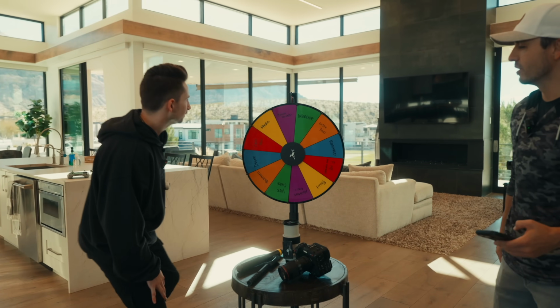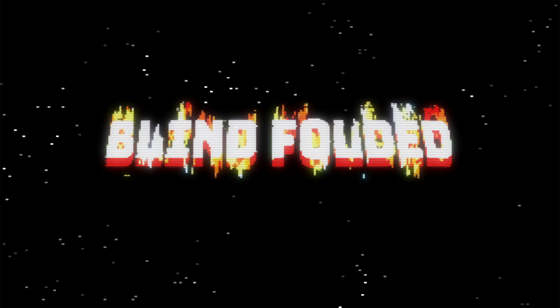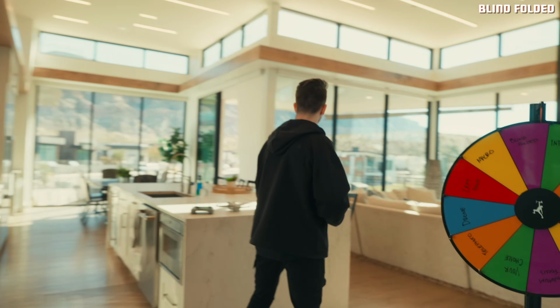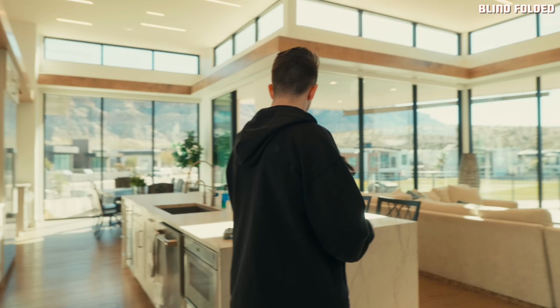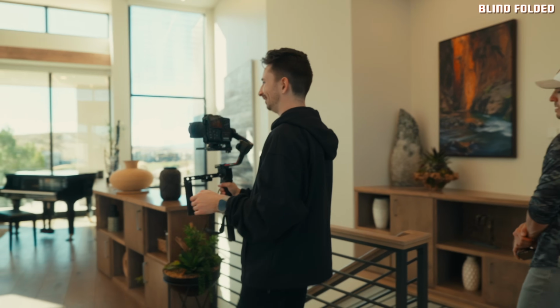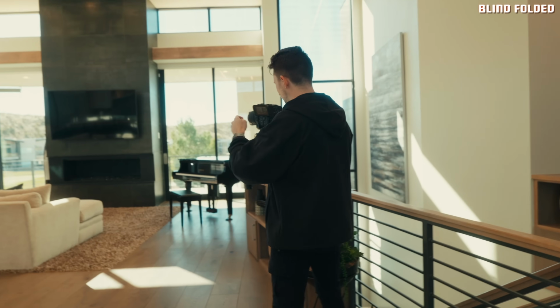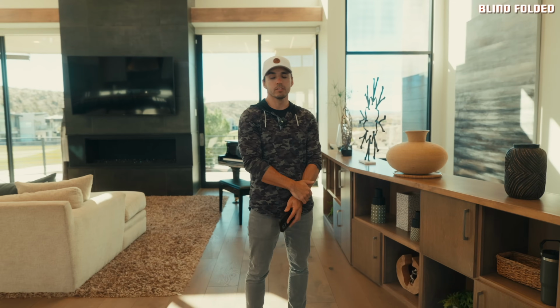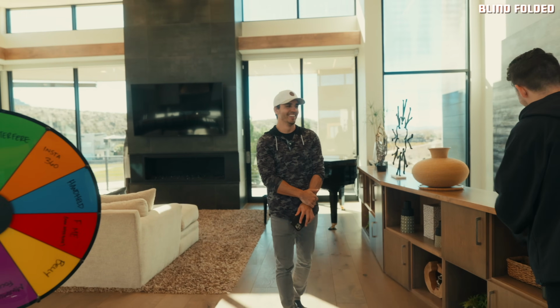Oh, wait, what? Blindfolded, even worse. Way worse. All right, do the blindfold. Let me get my hero shot. I think I can get my hero shot without needing to see, actually. Oh, that was actually a really pretty shot right here. Now, because he's blindfolded, he won't know if I'm in a shot or not, so. That's so unfair.